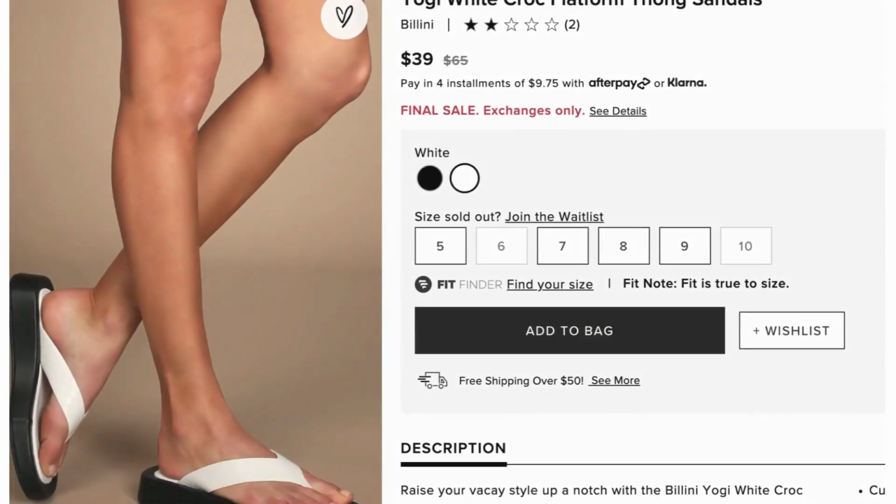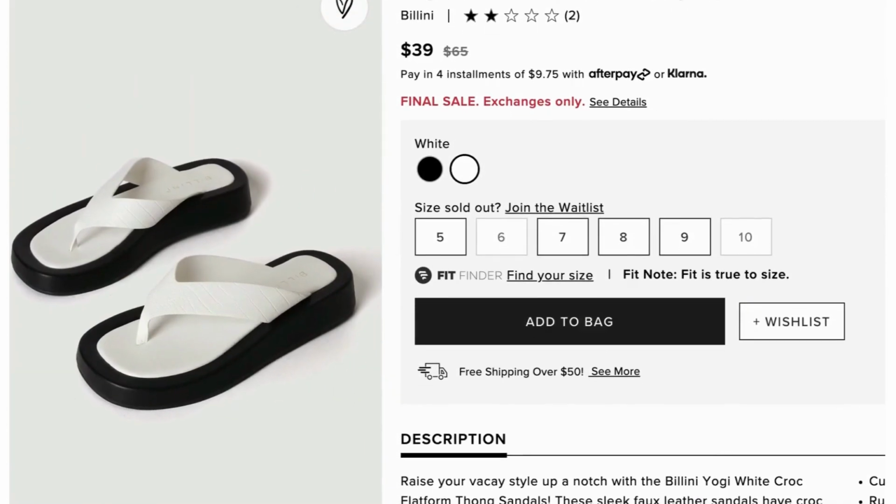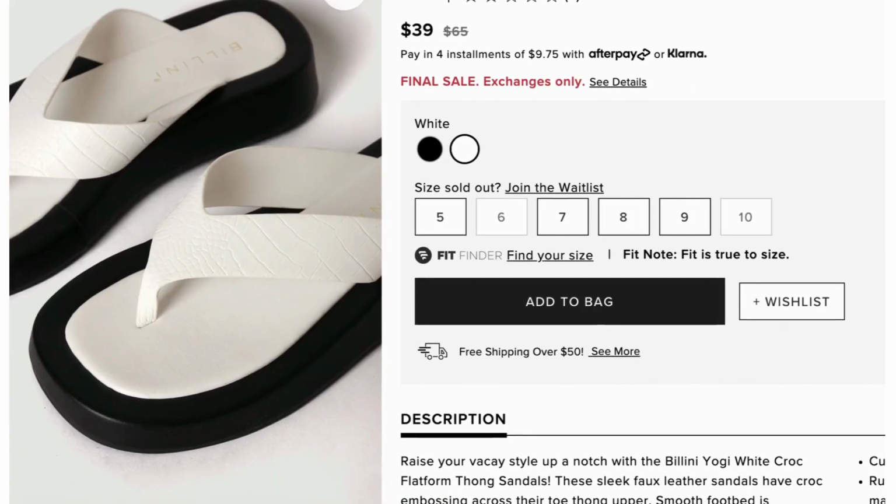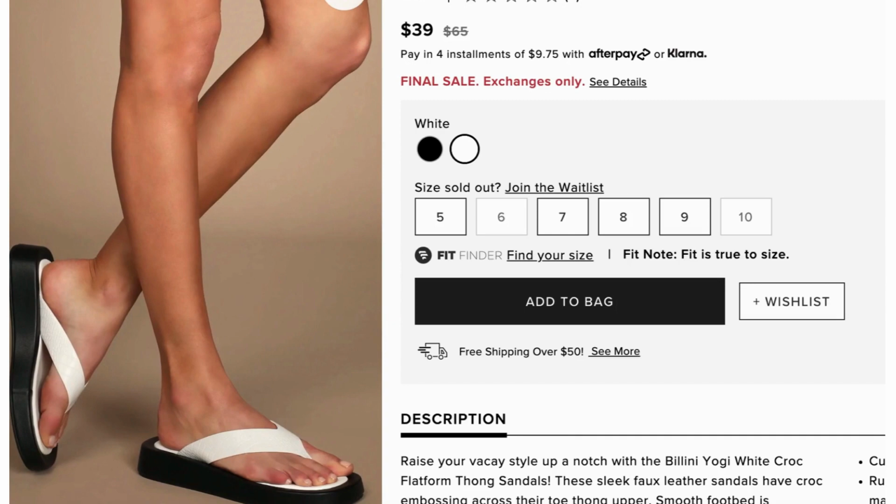Now for the thongs. Let's look at the thongs. The shoes, I think, are important. That's one of the essentials. Like, you have to get the shoes right. The black sole must be there. The white leather thong must be there. That's like the whole look. So I found these at Lulu's. They are $39. They're called the Yogi White Croc Platform Thong Sandals. If you look at them, they are literally perfect. They are perfection. This is exactly what we need.